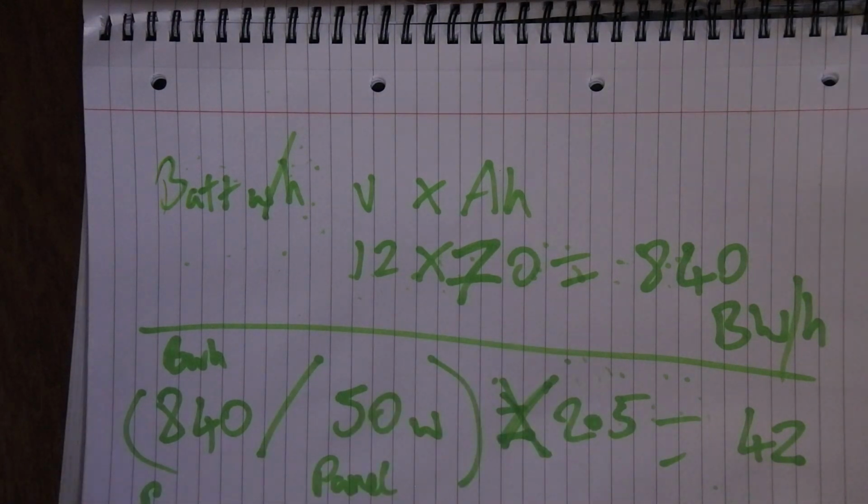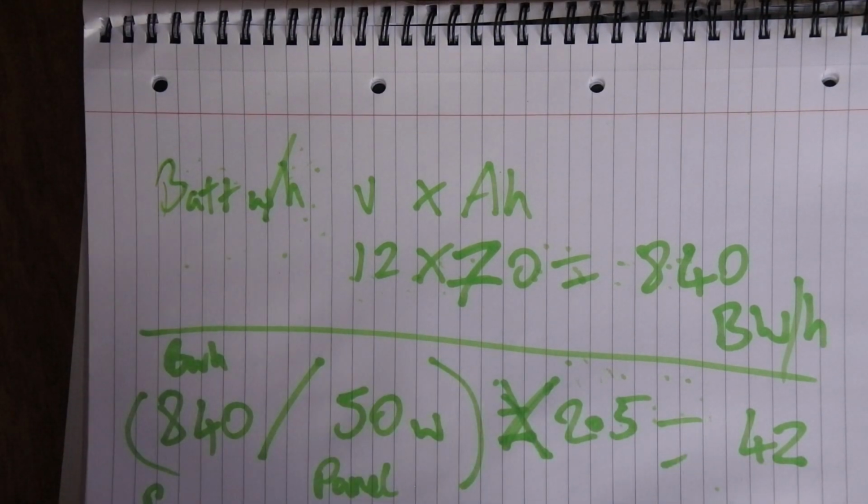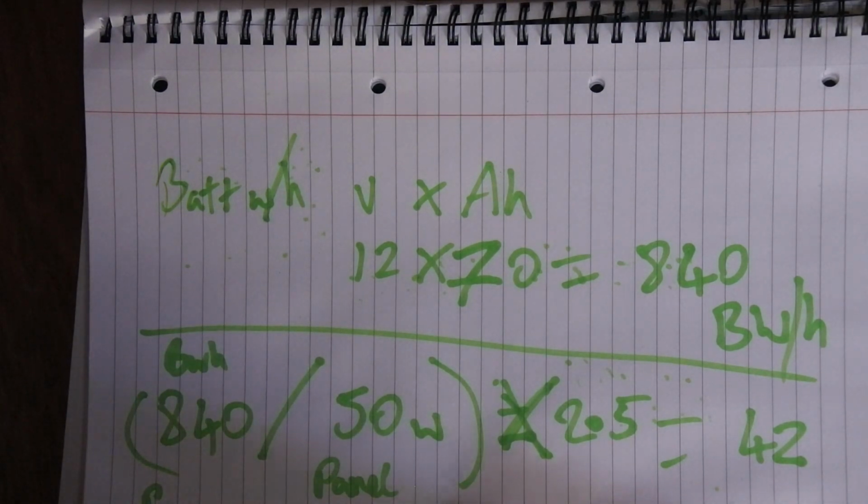So let's say you had a 100 watt panel. That would be 840 divided by 100, so that would be 84 times 2.5. Get my calculator out because I'm stupid. My calculator is crap. 84 times 2.5. So 21 hours. It's half of that, so obvious.